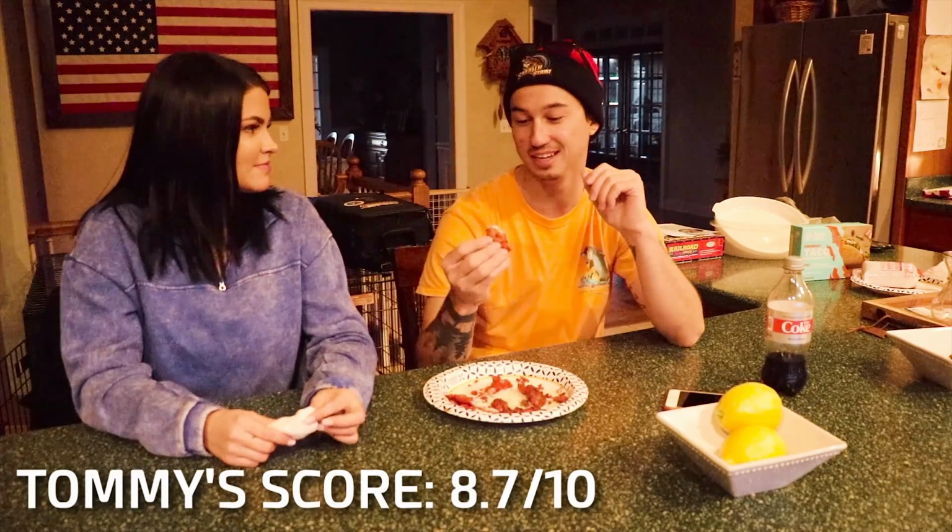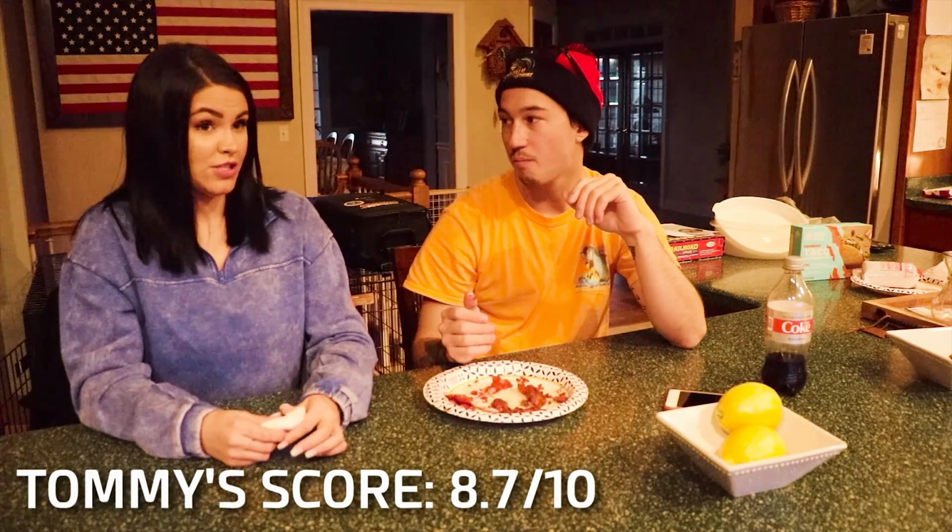Perfectly well cooked. Mm-hmm. Solid. I'm gonna move my score. I'm saying this is an 8.7 out of 10. If I was comparing it to the Chilean sea bass, this would be like a 6. But that's like Parker on the video.